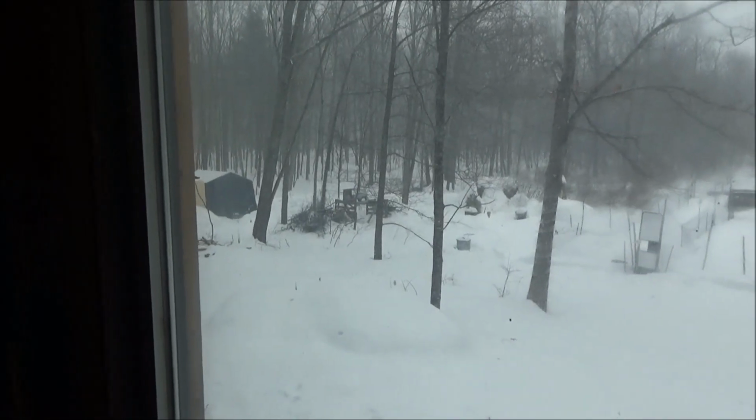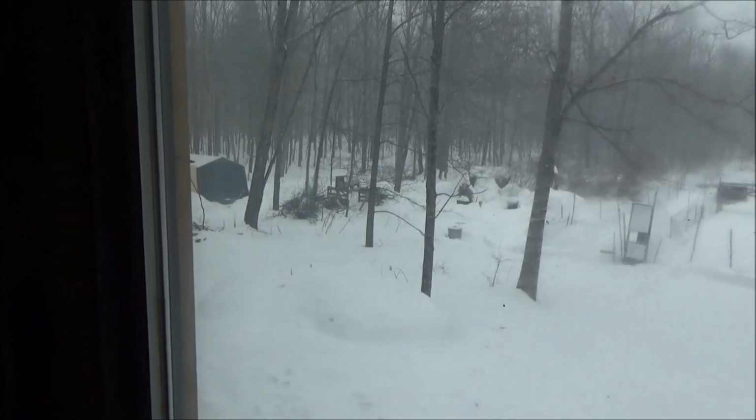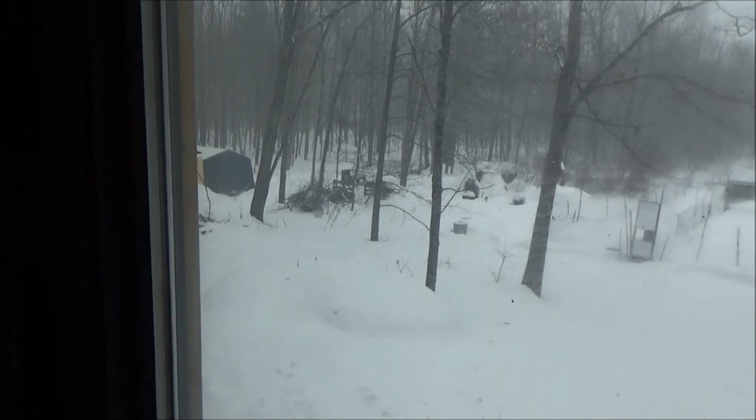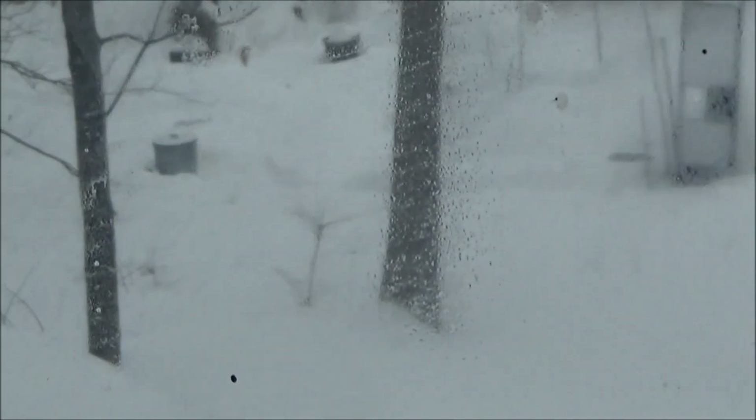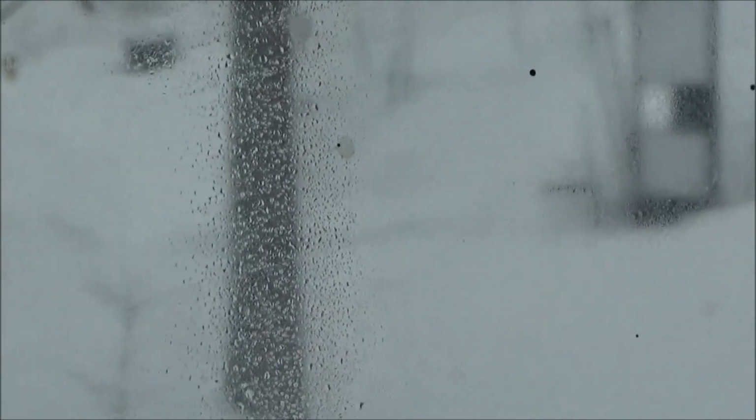And they're eating up the chicken feed in the chicken run, what's left over there, little scraps. There's one in there right now. Where is he? Yeah.